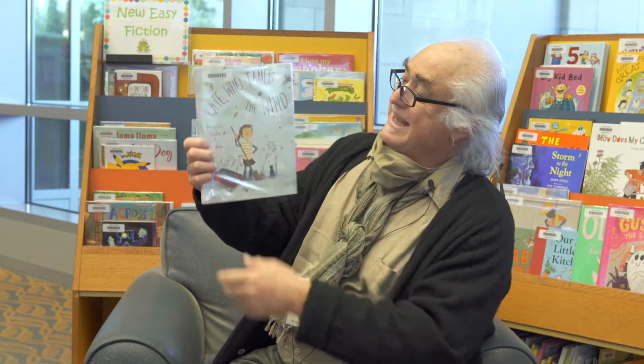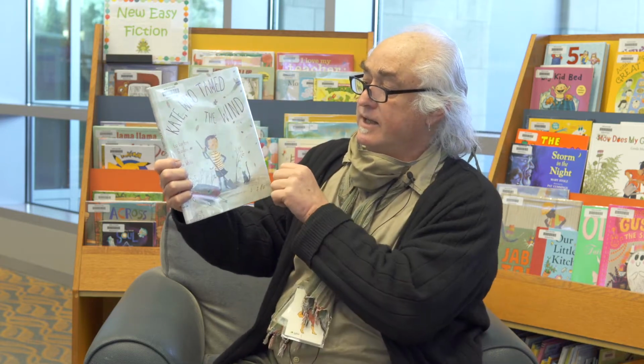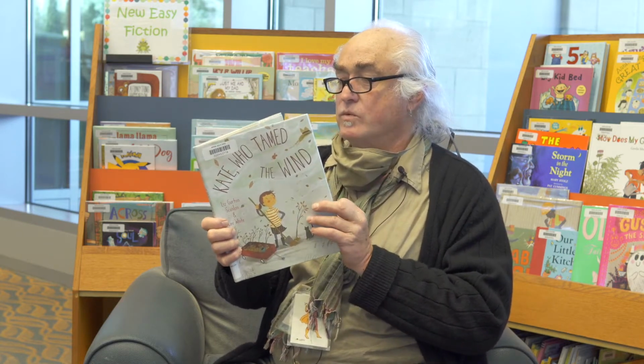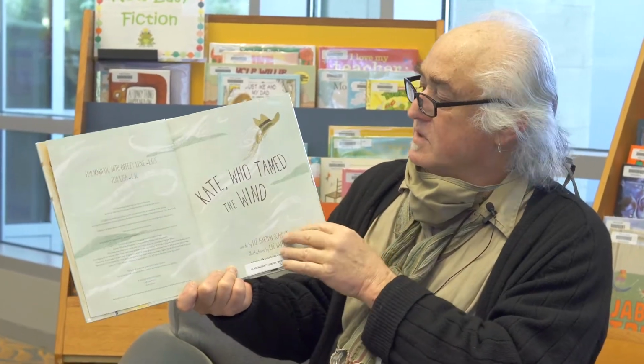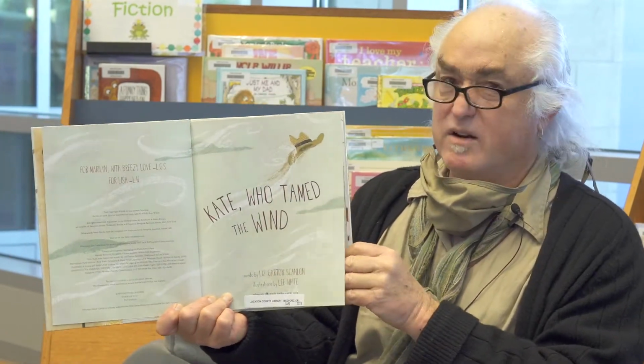This one is called Kate Who Tamed the Wind by Liz Garton Scanlon and Lee White. And I thought of this because, gosh, we've had some really great windy days lately. Does it get windy out by your house? Let's find out what Kate Who Tamed the Wind did when it got windy by her house.